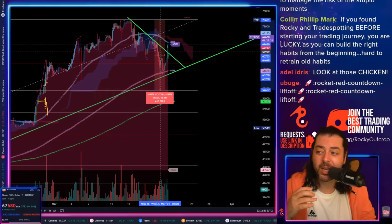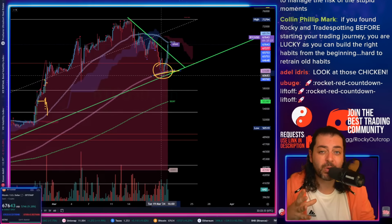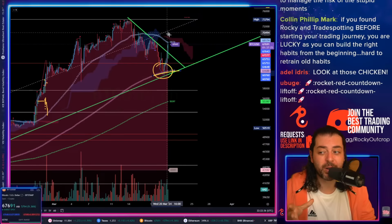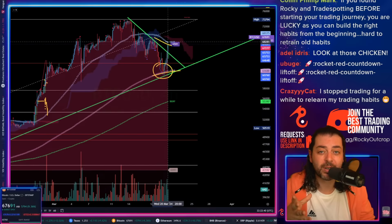What actually happened is it went down to the 236 Fibonacci retracement point, found support on the 200 simple moving average on the 4-hour time frame. Right now, it's finding resistance on the 50 simple moving average on the 4-hour time frame.